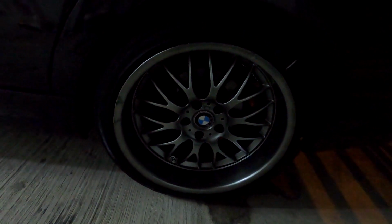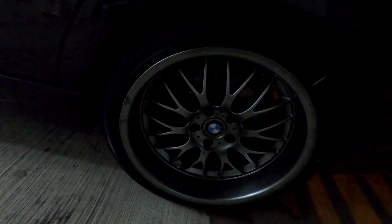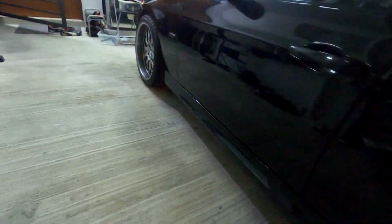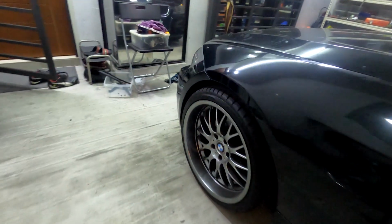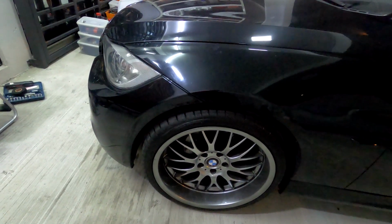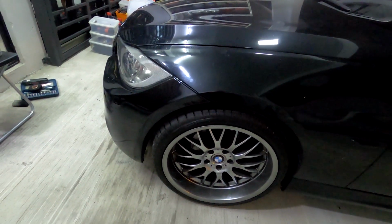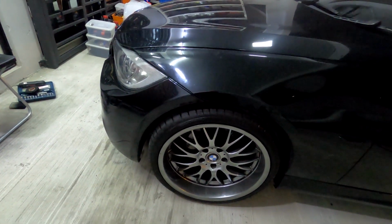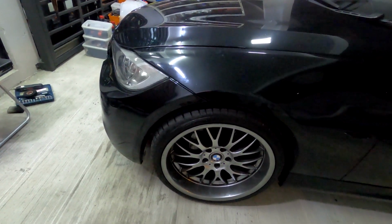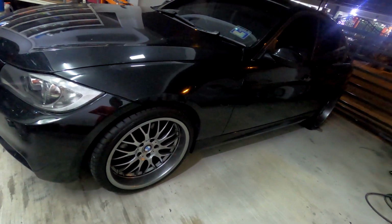It rides really well though. I really love these tires. I understand it's not, you know, Michelin or anything, but for whoever's on budget, no one wants to spend 1,000 plus on tires sometimes, you know. Someone's on budget, they want something new, and it works well, it rides well, and I would say that tire works really well.